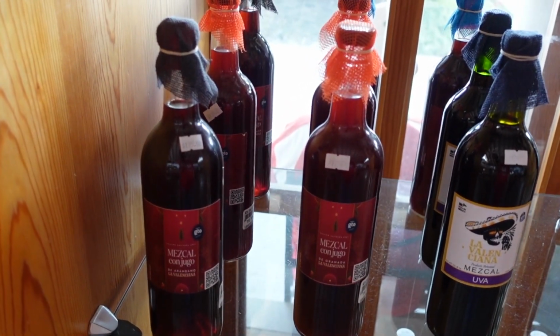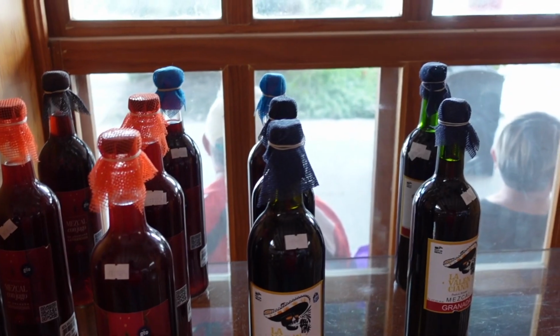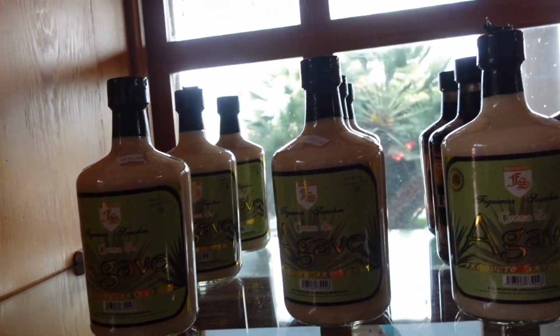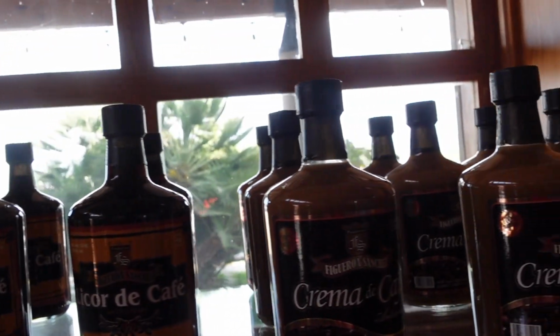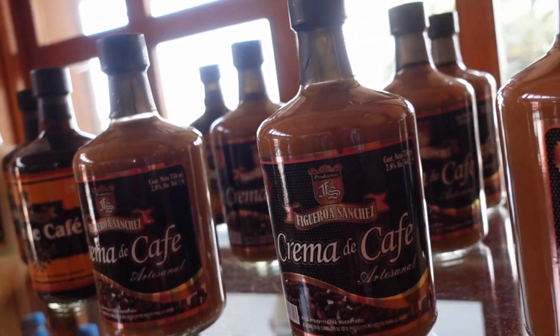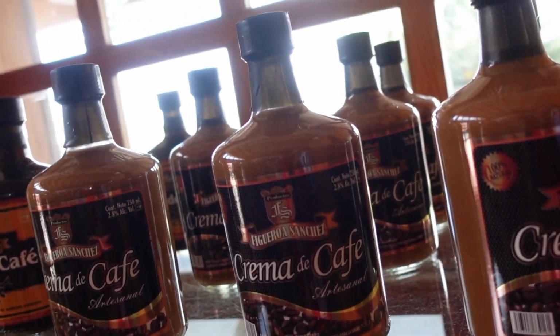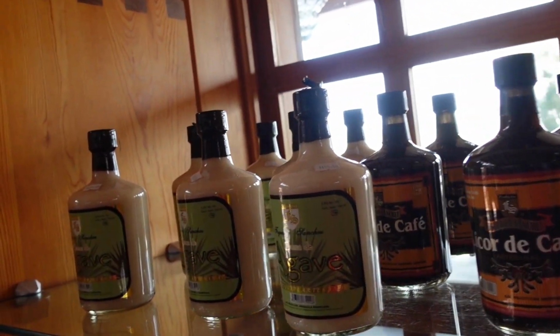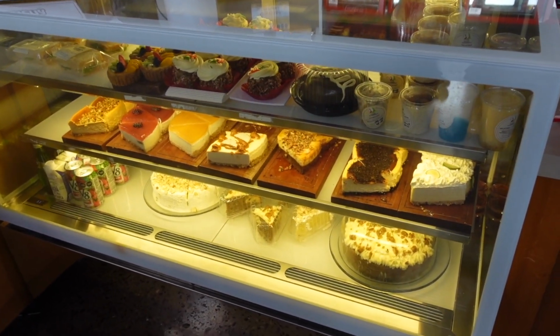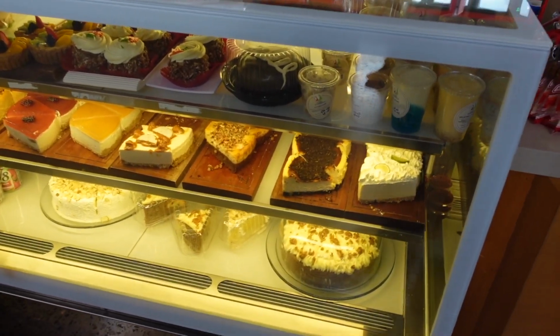They actually have different kinds of mezcal here. Some of them with fruit. Some different creams here. The sunlight is not great in here, but they have Crema de Cafe, agave. They have different kinds of cake, including cheesecake, it looks like.